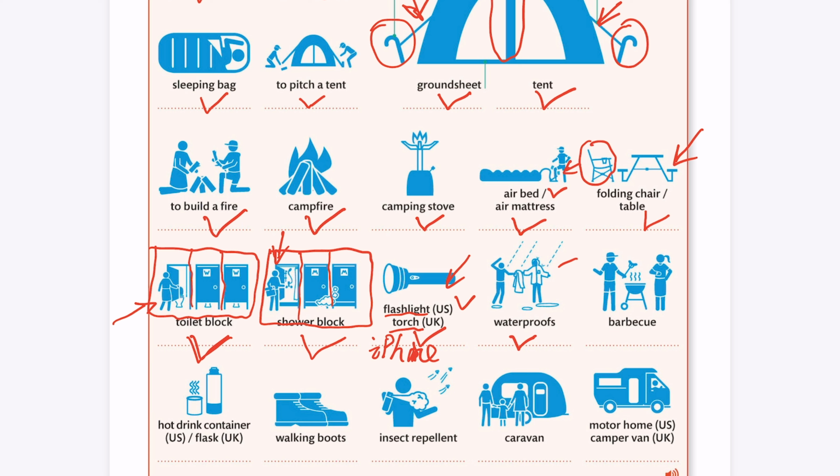Waterproofs, or you can say raincoat. Barbecue, we always see BBQ. Hot drink container, or we can say flask. Walking boots. Insect repellent.